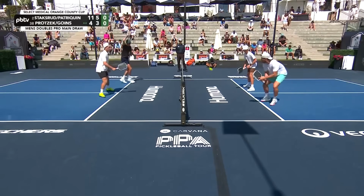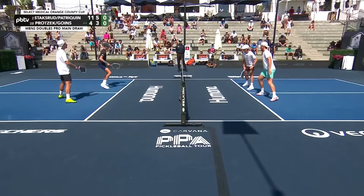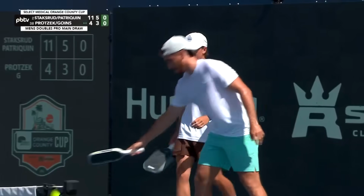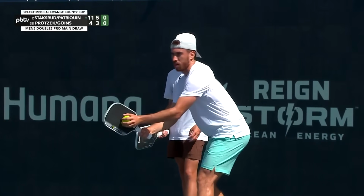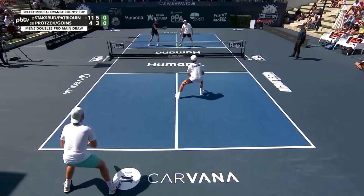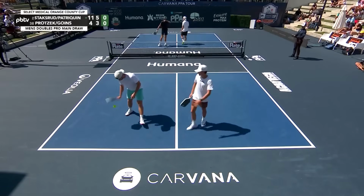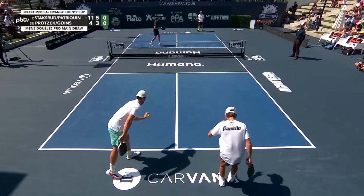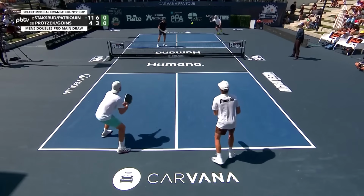It is wild. Side up. Just down two, 5-3-1. Ball back to Staksrud and Patriquin. Point. Interesting first volley from Goins, and I think that's what he was trying to do. Oh, 100% purposeful. 6-3-1. I just have not seen that before.